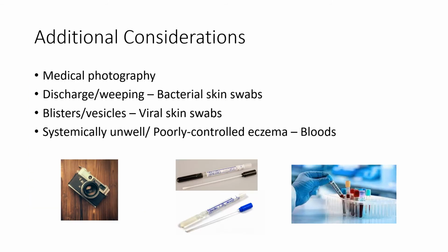Other things to consider for a patient presenting with severe eczema are medical photography. It's useful for patients to have baseline photos so that any improvement or deterioration in their skin can easily be recognized. Also, if there is discharge or weeping of the skin, it's important to take bacterial skin swabs and send these to the lab. Similarly, if there are any blisters or vesicles, a sterile needle can be used to pierce the blisters and a viral skin swab sent to the lab. If patients are systemically unwell or they have poorly controlled eczema, then baseline bloods are helpful, and also bloods as workup for the systemic treatments that I have touched on earlier.